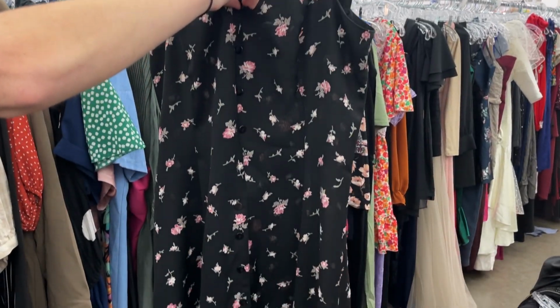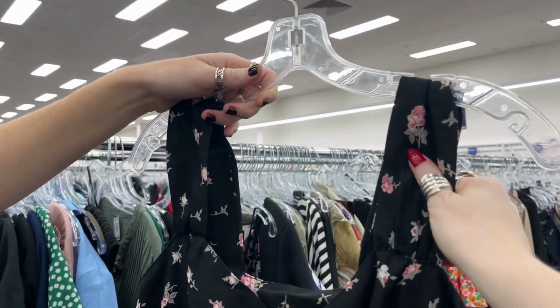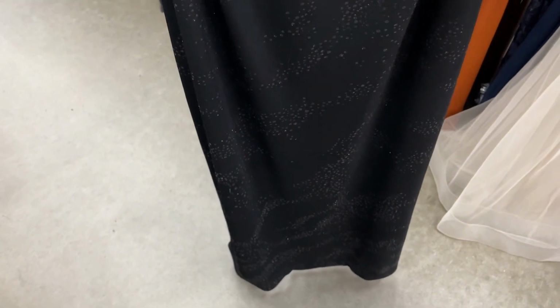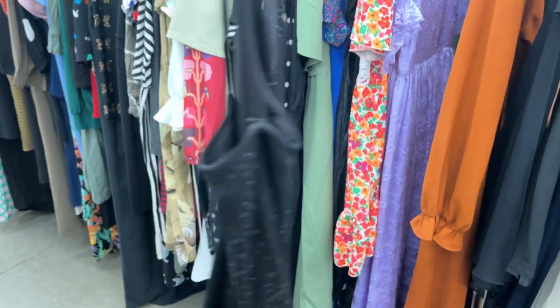I thought this dress would be so pretty on Austin, but she said that she has one similar to it, a similar shape. It wasn't really worth the $15, $20, whatever it was. This was a stretchy 90s prom dress, but it was polyester and just so ridiculously heavy. Oh my God.